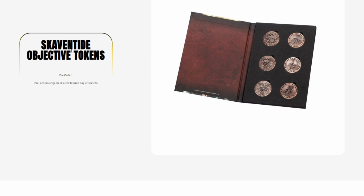And last but not least are the Skaventide objective markers. So you can't actually buy these. These are only offered directly through Games Workshop if you pick up your copy at full price from them. You do get 3 of the Skaven metal objective markers and then 3 of the Stormcast metal objective markers. So pretty cool, nice little game aid. But in all reality, I think most people prefer the neoprene full-size objective markers with the actual control zone built into them. But these are definitely cool, and I know a lot of people are after these specifically.